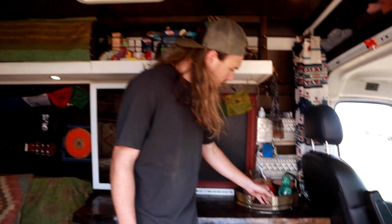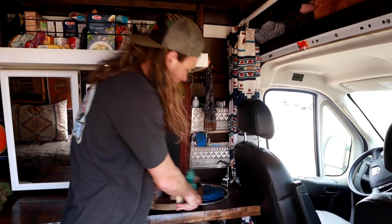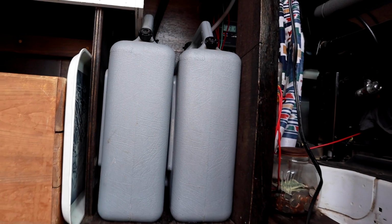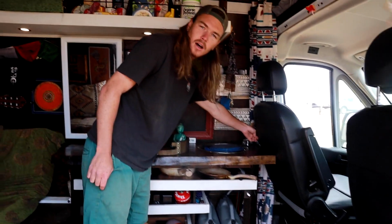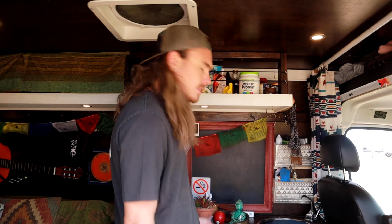Our sink right here, I'll open it up for you. Right here, full of dirty dishes, you know, because it's all the realities of van life. And it's running from these clean water and gray water tanks right here. Just a quick little hand pump, so nothing too fancy. You don't have to get all the electronics involved and everything. It's easy for us when we're just brushing our teeth or washing our dishes or whatever.